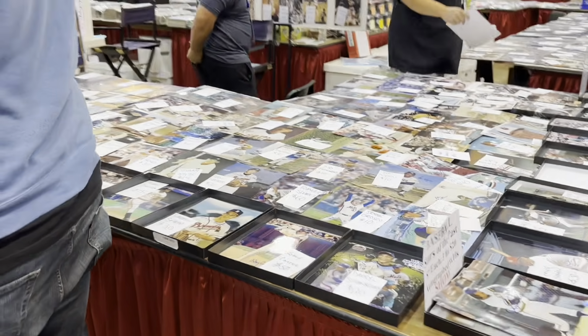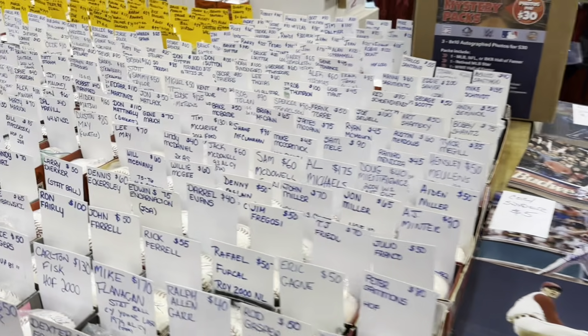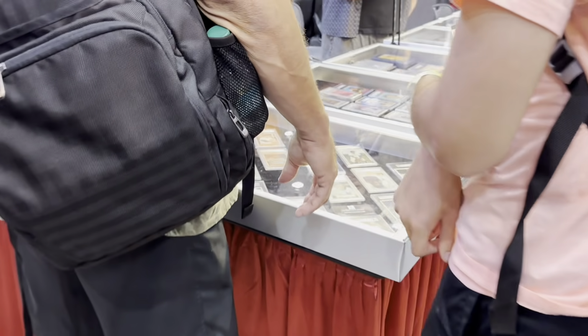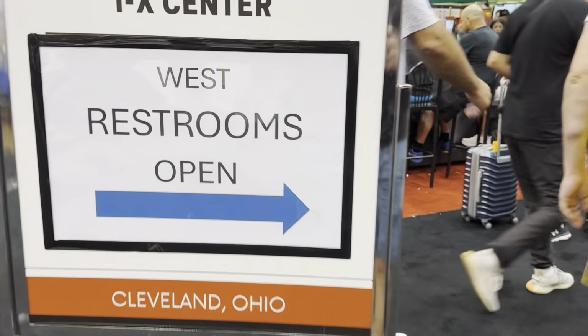Here we see a bunch of pictures that you can purchase and take over to the TriStar booth to get signed. Here's a bunch of baseballs. I think some of these might already be signed. Just amazing, the vast inventory here. Just kind of mind-blowing to think there's probably millions and millions, tens of millions of dollars of merchandise here.